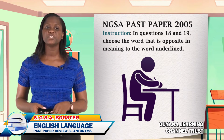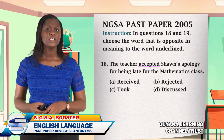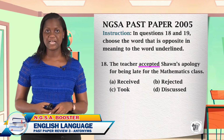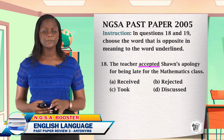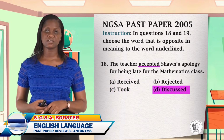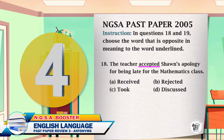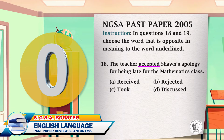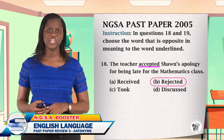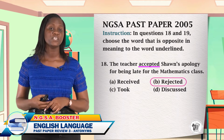2005. Again, at questions 18 and 19, choose the word that is opposite in meaning to the word underlined. Number 18. The teacher accepted Sean's apology for being late for the mathematics class. Word underlined, accepted. The options are A, received, B, rejected, C, took, or D, discussed. The opposite of accepted would be B, rejected. That means that Sean's apology was not accepted by his teacher.